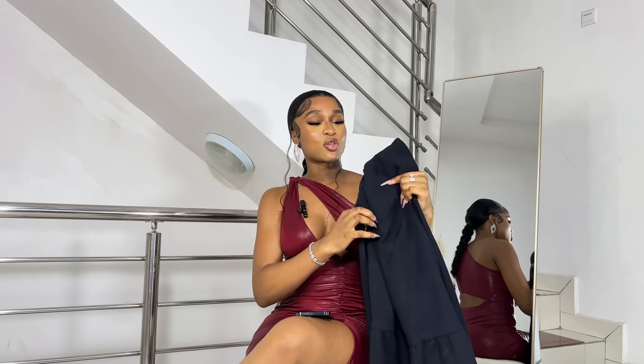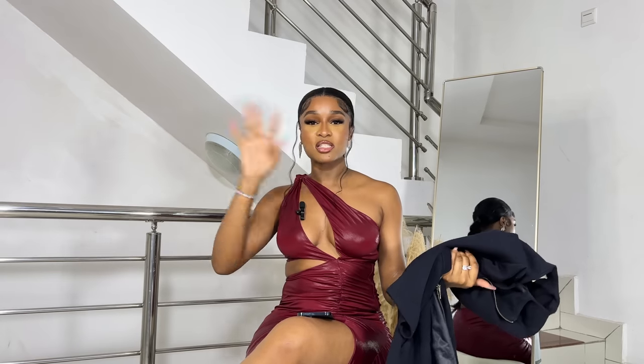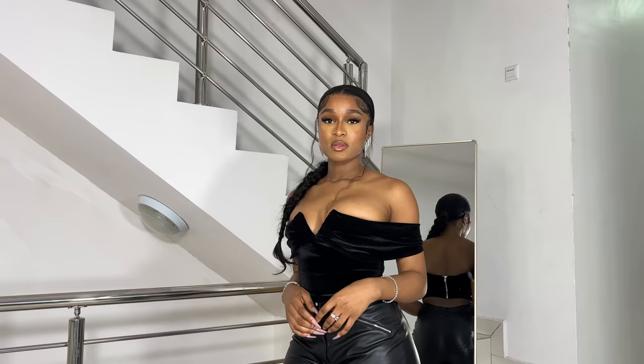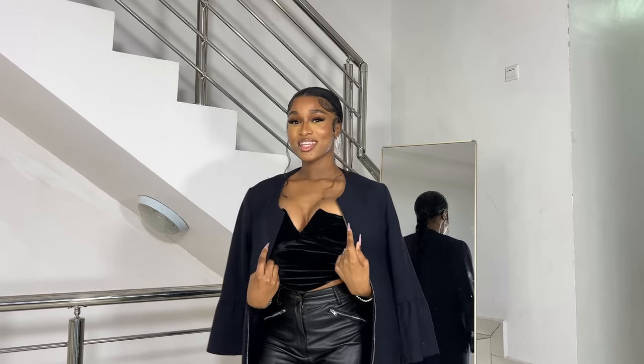One thing about this jacket, you can throw it on anything, literally anything, and your look just changes automatically. You go from looking, oh, so cute, to, oh, okay, that's classy. Oh, wow, who is she? Oh, wow, she means business.